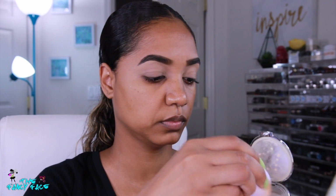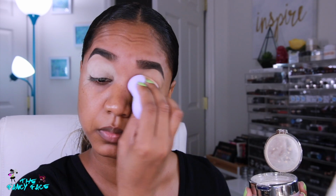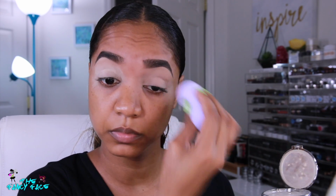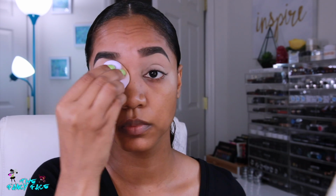Once we have that in place, I'm going to grab my La Prairie Cellular Treatment Loose Powder and just tap that all over my lids to set the concealer in place and also act as a blending space. What this is going to do is absorb any excess product, any excess moisture from our concealer, and just set a nice blending space for our eyeshadows.